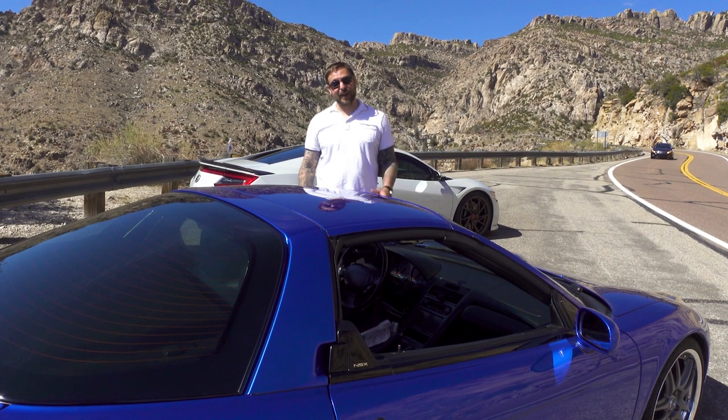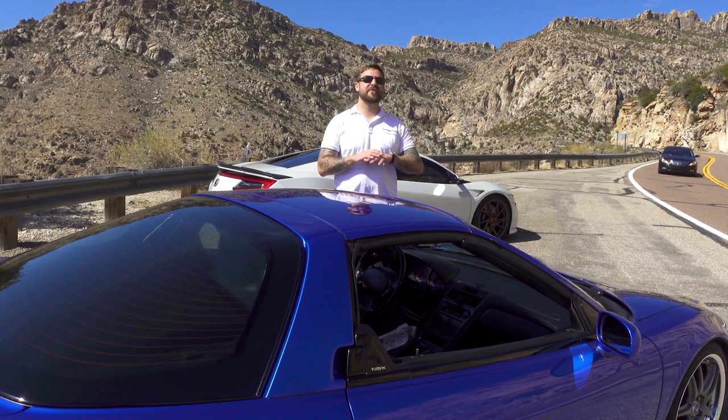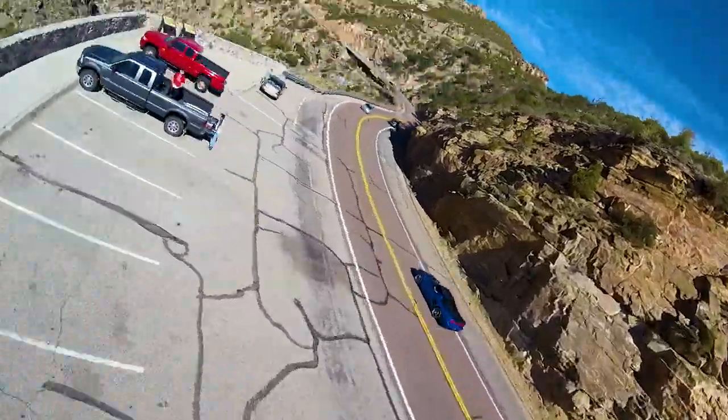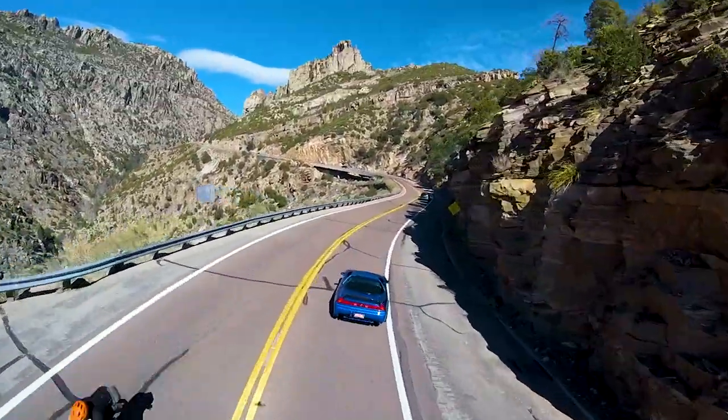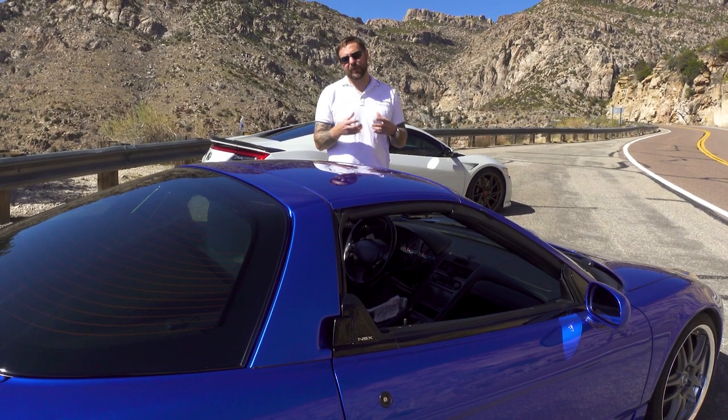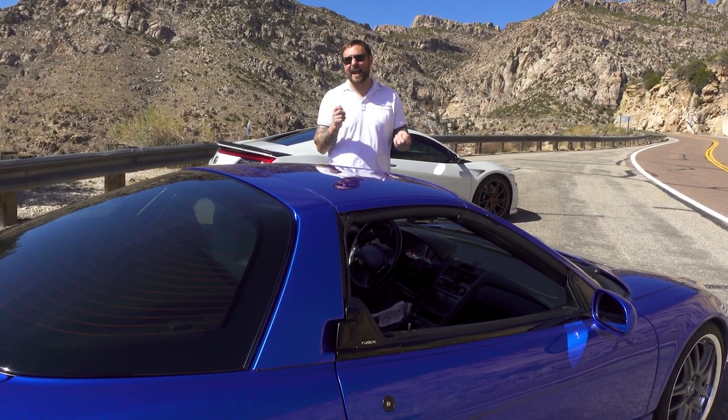As you saw with my driving experience, the steering is phenomenal. You brake and go into a turn, there's confidence. You feel that weight in the front end. There's so much feedback through the tires and the steering wheel. And even though this is electric steering, it almost feels hydraulic and almost even just straight up mechanical.